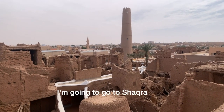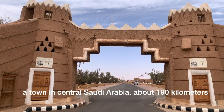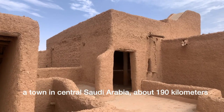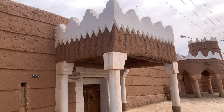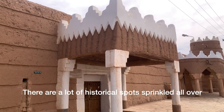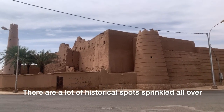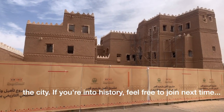I'm going to go to Shakra, a town in central Saudi Arabia, about 190 kilometers northwest of the capital, Riyadh. It's a small city, but it continues to grow. There's a lot of historical spots sprinkled all over the city. If you're into history, feel free to join next time.